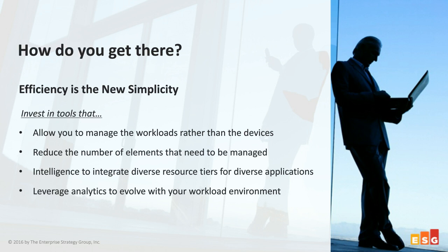Any solution that allows you to better manage your workload environment, that better allows you to manage your data center, has to have intelligence and analytics to understand how those workload demands are evolving over time in order to adjust on the fly, and allow your business to adjust to those needs and better optimize the resources to handle them.